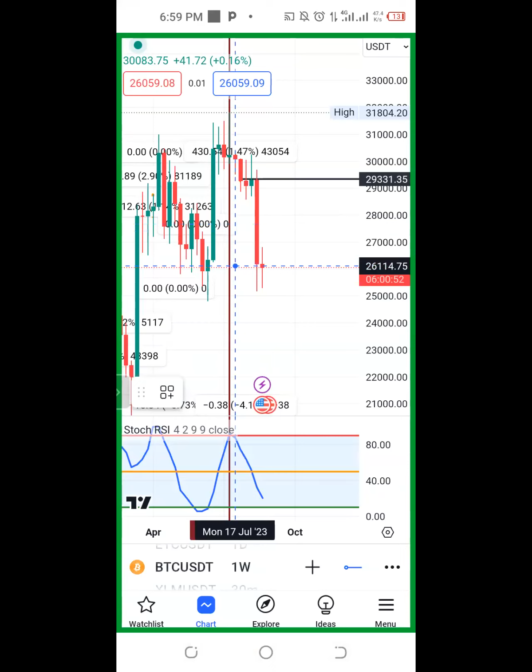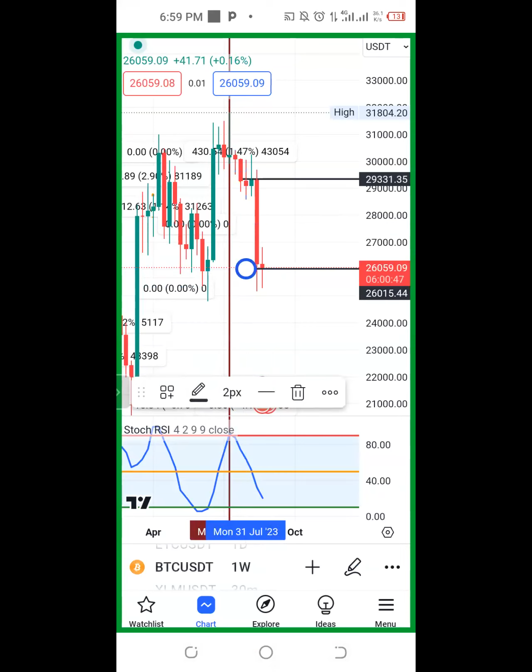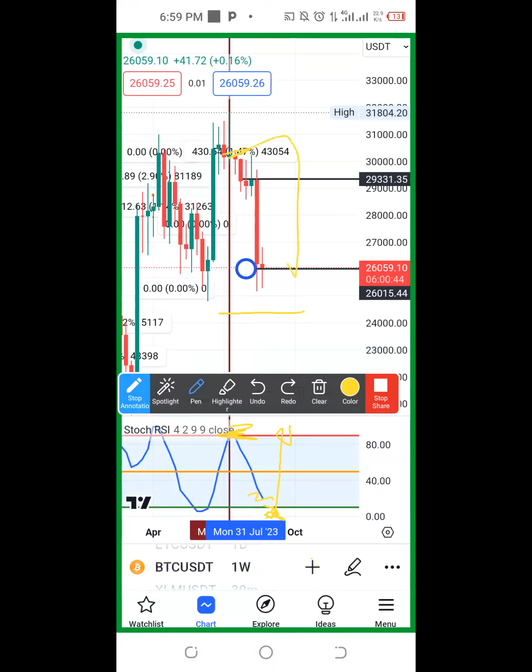To this level that we are. It came down to this level all the way from here. So the moment it comes here, it came down from this line, stock RSI. When Bitcoin got here at that 30,000, it started coming down. It can still come down a little bit more, but it cannot reverse. The moment it's reversing, we should expect it to get to like 29,000.